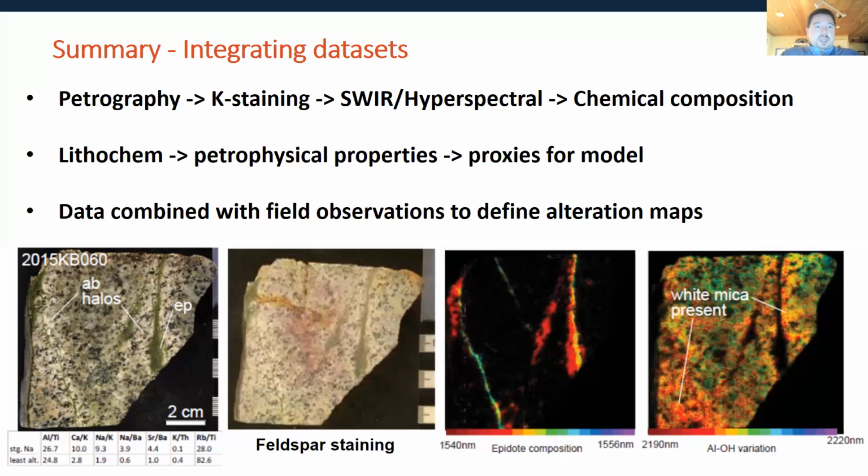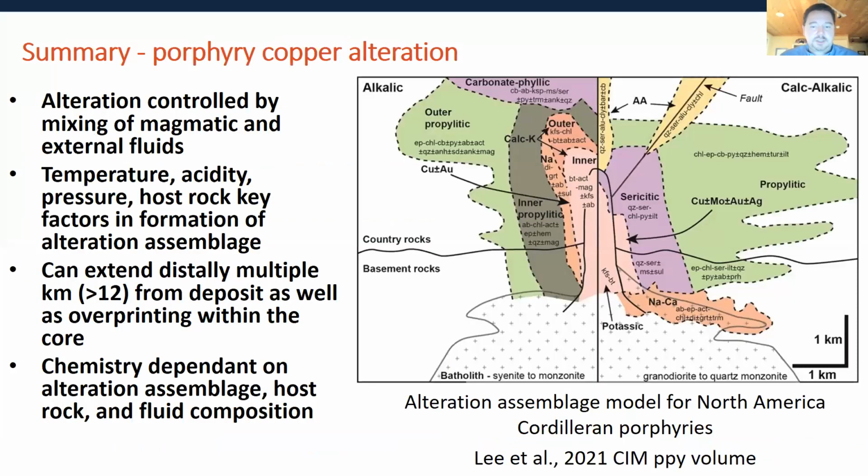And so the overall copper alteration, this is a simplified model of alteration assemblages in North America that we just published in the Porphyry volume. Again, identifying where you're at in the system, both above or below. Can we identify which elements are present in the sodic, potassic, sericitic, and propylitic?